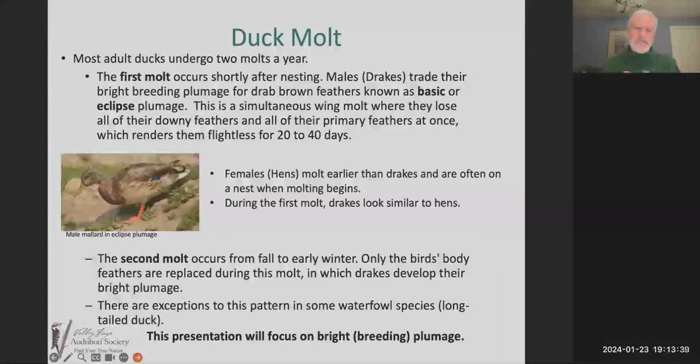One thing I do want to mention is duck molt, and it sometimes can get a little confusing, because if you were to see any type of waterfowl in July, after the June and July breeding season, ducks typically go through a radical molt. And when I say radical, it's a very extreme change from what they look like during the breeding season. During the breeding season, the males are going to be very bright. The females are going to be in their camouflage colors. But especially the drakes, the males, you will notice that they almost look unrecognizable in that molt period.